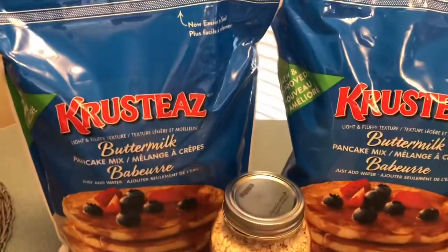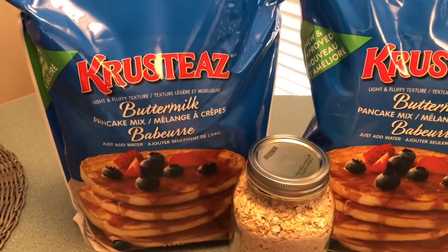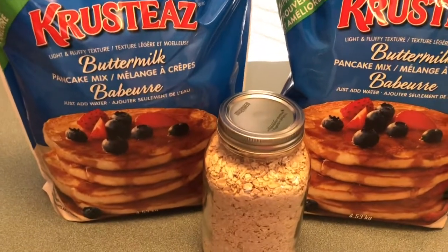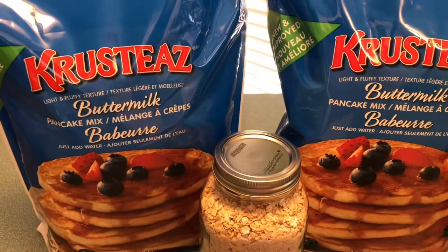For those of you that have memberships to Costco, I don't. I got someone to pick me these up. These are buttermilk pancakes. All you do is add water. Each bag will make 280 pancakes, 10 centimeter pancakes. So if you factor that in, these are around $10 each, plus tax.